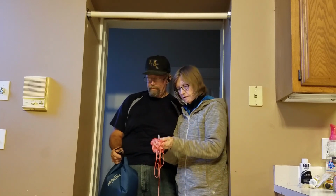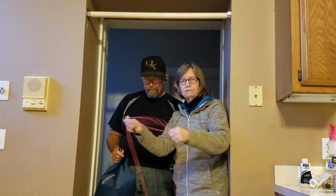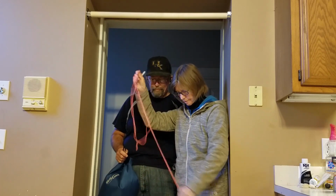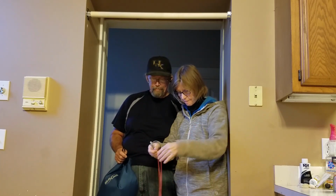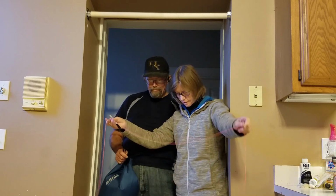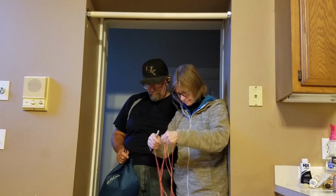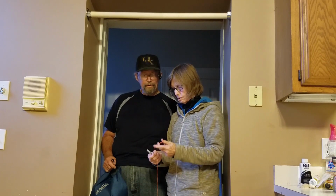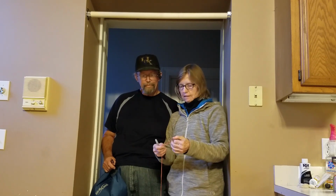So, let's see if our wrapping method ended up working. Thank you to Steve Walker for showing that way to wrap up your bear bag rope. I've been using it on my headphones, and it works great. Okay, so we have this loop for the rock bag. The rock bag, right, okay.